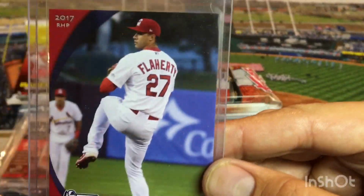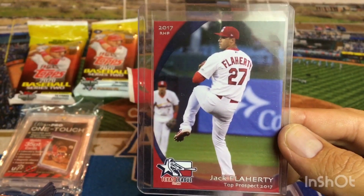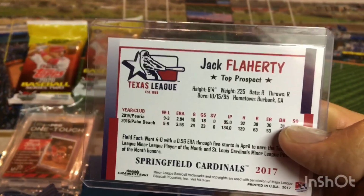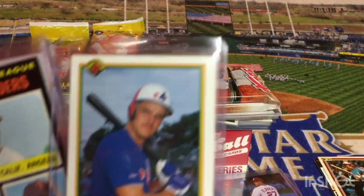Here's another one that was $1. The Jack Flaherty Top Prospect card. This is from the Texas League, whenever he was playing for the Springfield Cardinals down in AA 2017. I thought that was pretty cool. The minor league card of Jack Flaherty with the Springfield Cardinals, top prospect. And then a couple others.